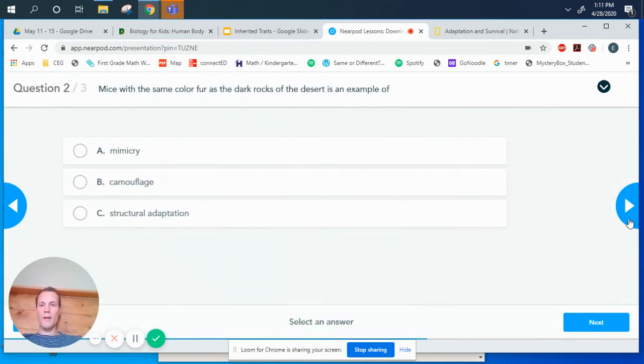Number 2, mice with the same color fur as the dark rocks of the desert is an example of A, mimicry, B, camouflage, or C, structural adaptation. Mice with the same color fur as the dark rocks of the desert is an example of mimicry, camouflage, or structural adaptation. Pick your answer, write it on the line.